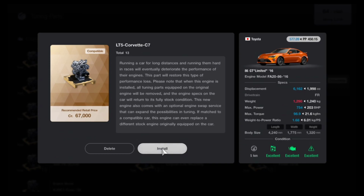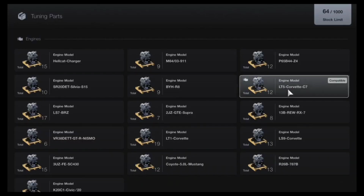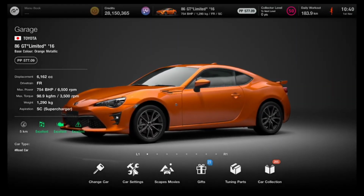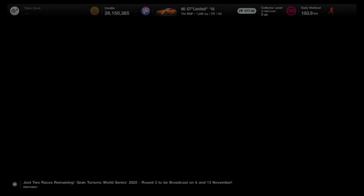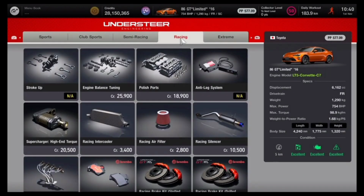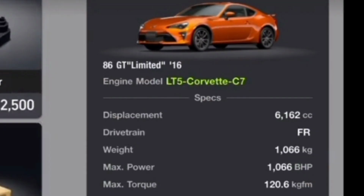So we see that the standard FA20 produces 200 brake horsepower, and just with the standard LT5 we get 500 extra brake horsepower, which puts us to over 700 brake horsepower. But that's just the start of it. Once we start throwing on an upgraded supercharger, ECU, engine balancing, performance parts, exhaust, the list goes on. So with the car fully upgraded, we see that we have 1066 brake horsepower.